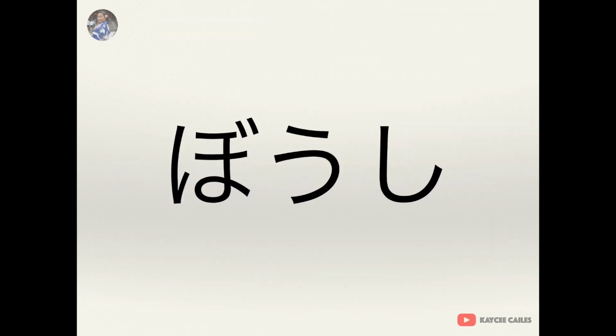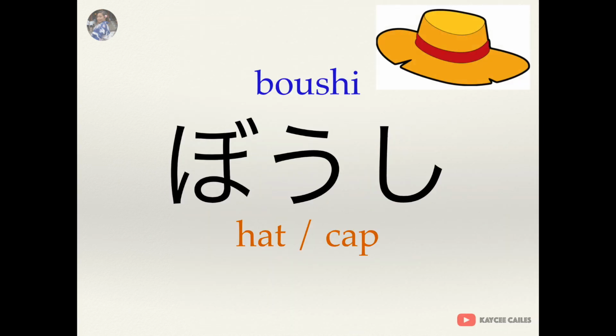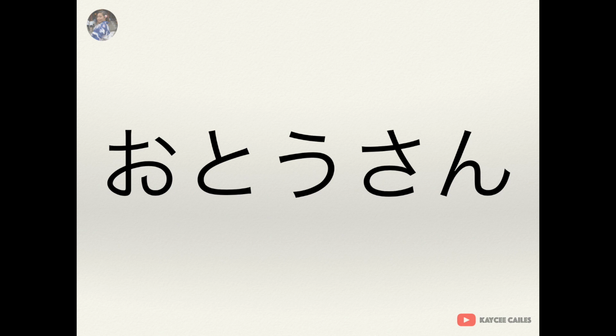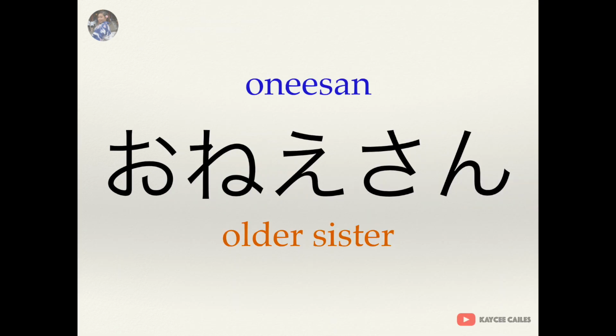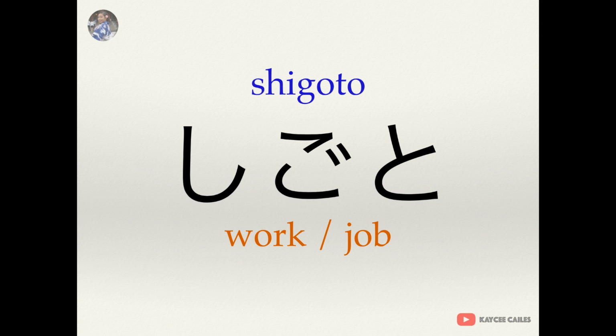Next is boushi. This is a hat or cap. How about this? Okasan. This means mother. Now this. Otosan. Father. Let's try this one. Oneesan, meaning older sister. Next is this one. Shigoto, work or job.